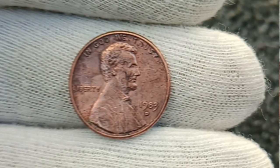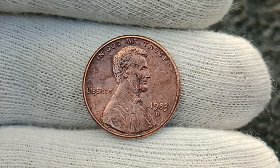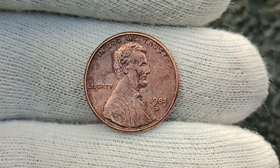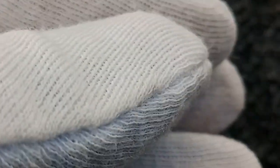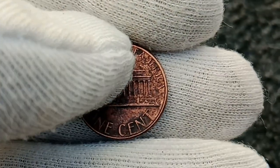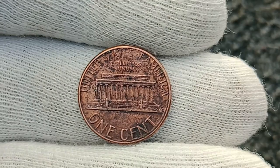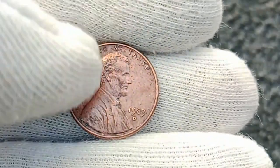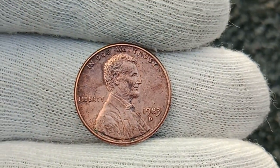So, to sum it all up, the 1983 D copper planchet penny is a rare and highly valuable coin, with some specimens worth as much as $178 million. Its value comes from a minting error that resulted in a small batch of pennies being struck on copper planchets instead of the usual zinc ones. If you come across one of these rare pennies, you could be holding onto a true treasure. Make sure to check the color and weight, and get it professionally graded to confirm its authenticity.